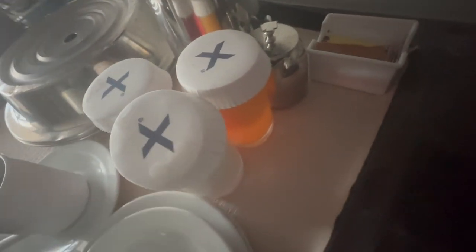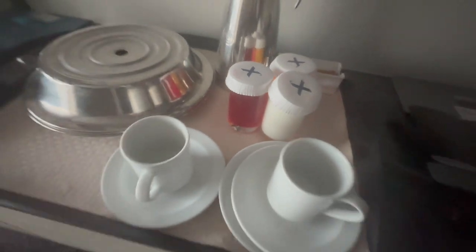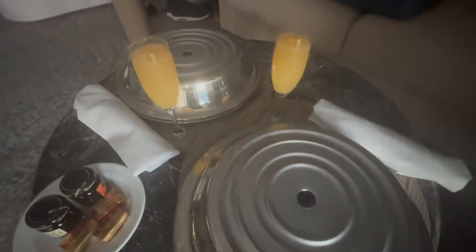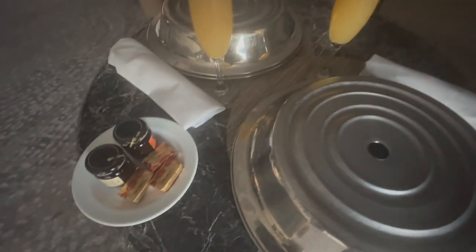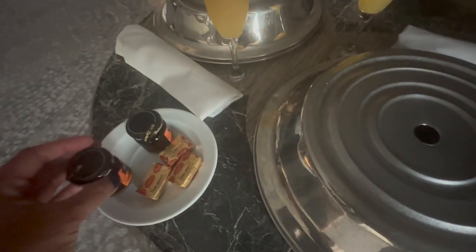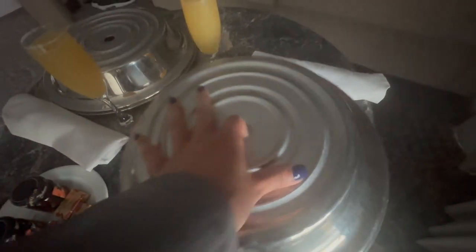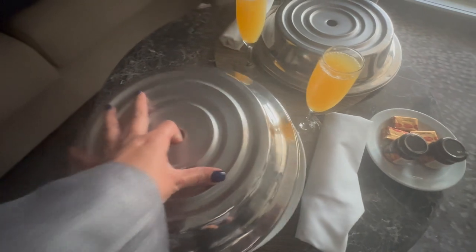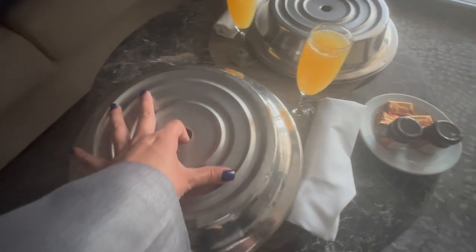There's orange juice here and cranberry juice and two coffee mugs. But over here, complimentary mimosas, of course, because we have the drink package. This maple syrup and butter. Oh, because I asked for French toast. And pancakes.